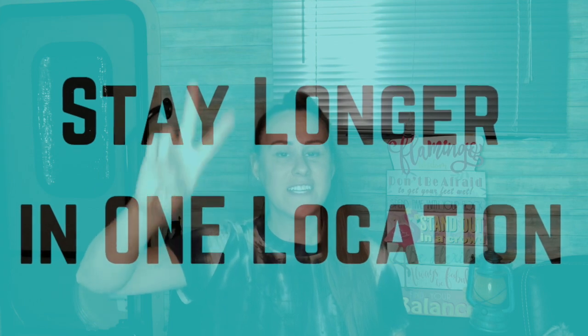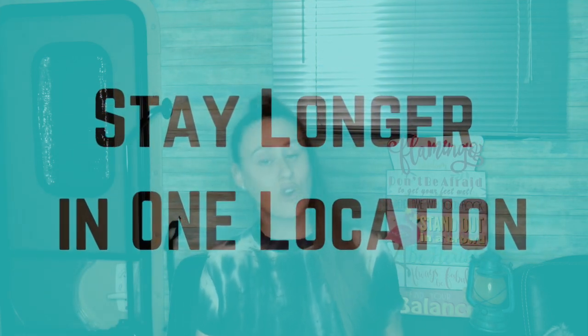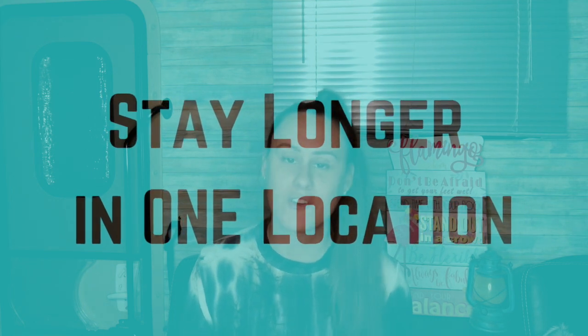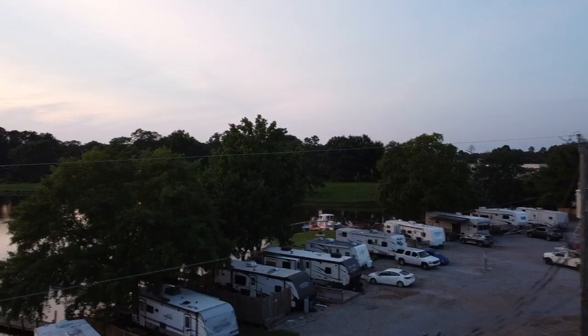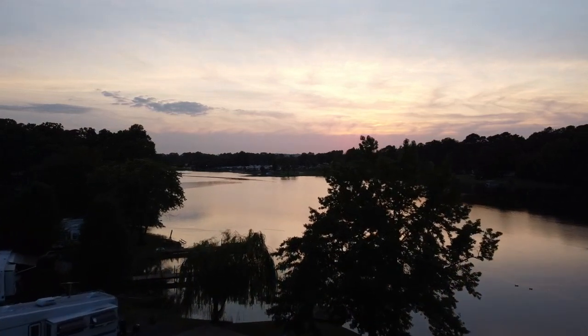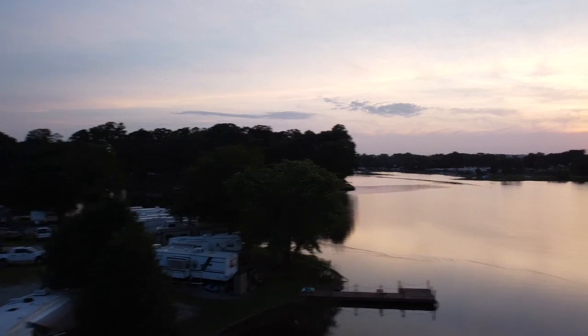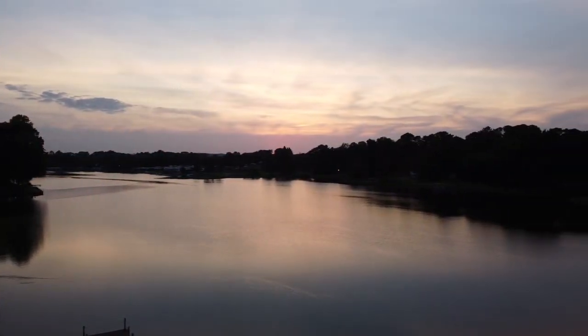The second way to save money while living in an RV is to stay longer, or stay in one location for a longer period of time. If you're staying at RV parks nightly and paying one-off rates for short-term stays like weekends or a few days, you're paying the highest cost out there. If you can stay weekly, or better yet monthly or longer, then you're gonna get the cheaper prices.